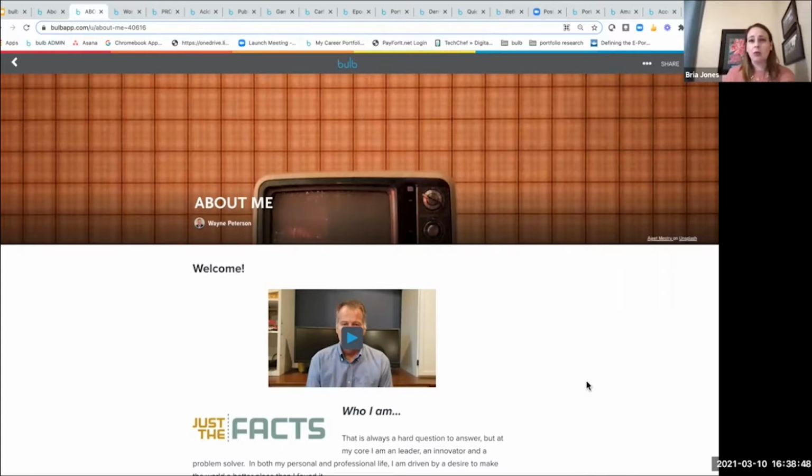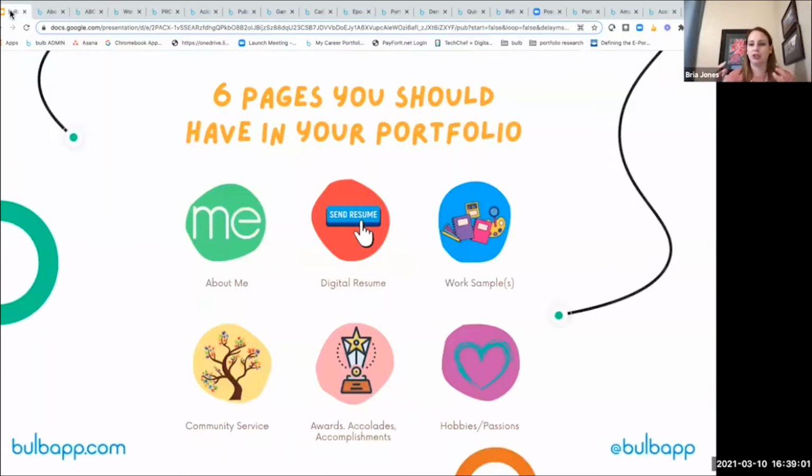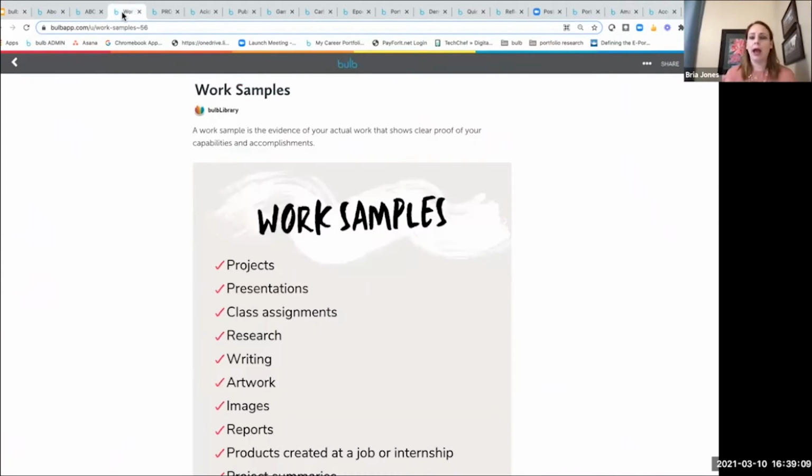Okay, so the next thing I want to talk about is your work. And this is probably the most challenging, but the biggest part of your portfolio. When you think about those 6 pages, those work samples are really, really important, and it's kind of the core essence of your portfolio. A lot of people ask me, how do I do these work samples well? What works? What is a work sample? How do I present that? And so that's why I want to spend a few minutes today talking about it.